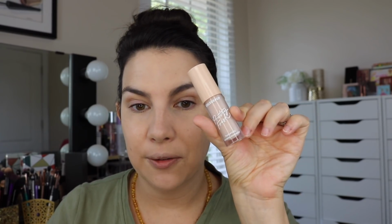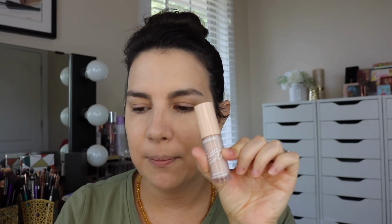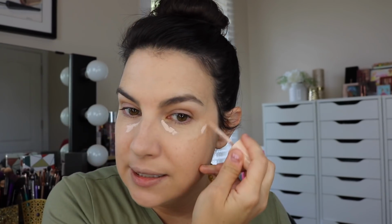Now I want to pair with that just the Pretty Fresh Hyaluronic Concealer that ColourPop has had out for some time, and I've used this and liked this. I have it in the shade Light 33C, so we can just pop some of this on. I remember being really pleasantly surprised by this product because I didn't love their standard concealer. The first concealer they came out with, I thought it was a little drying on me, but this worked a lot better.